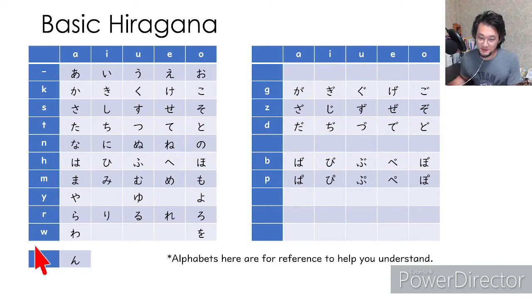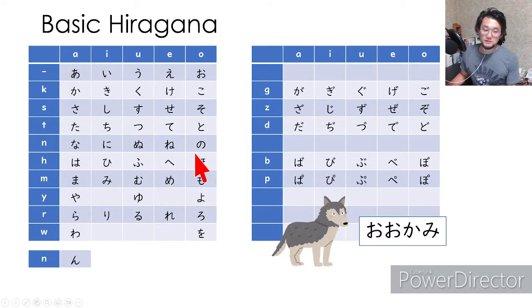Here the alphabets are written. However, please consider these alphabets as a reference to help your understanding. The pronunciation is not exactly the same as the k, s, t sounds of English. Let's check how this chart works with a small task. Wolf is okami in Japanese. Let's look up each letter in this chart. Please remember that each letter has a respective sound.